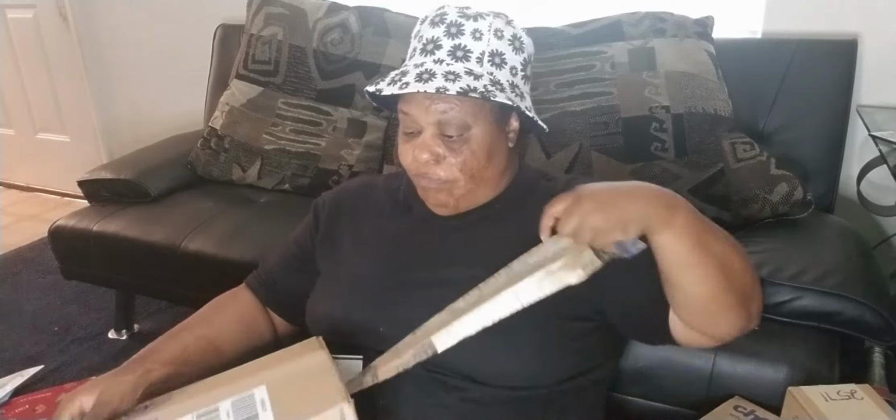So, we're gonna open the next box. In this box, we have Nova's Hawaiian shirt. One of his Hawaiian shirts. He's a big boy, so I ended up getting him a 3X. And we're going to do a try-on haul with all of Nova's clothes. So this is his Hawaiian shirt.